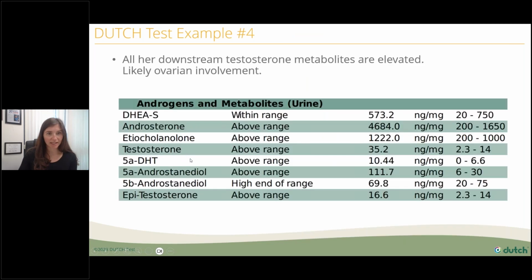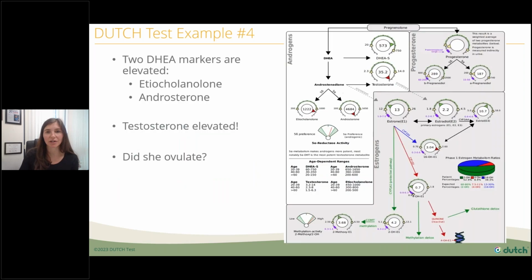And look at her downstream testosterone metabolites. Her 5-alpha DHT is very high. Her 5-alpha androstenediol is very high. So I'm definitely thinking there's ovarian involvement here. I'm going to test her blood sugars for sure. Weight loss is probably going to be an important component to her treatment plan.